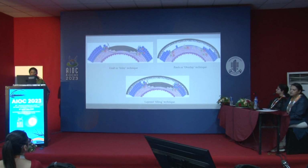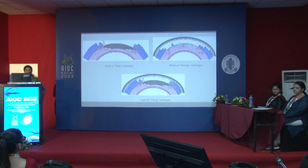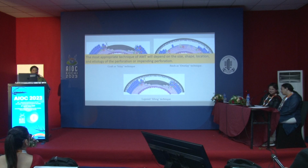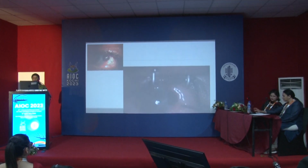One is the graft or inlay technique. It is used where tissue loss is present because it actually replaces the volume loss. The second one is the patch or overlay technique, where the epithelial lining is downwards and it acts as a biological contact lens. The third one is the layered or filling technique, where both overlay and inlay are used. It all depends upon the size of the perforation or impending perforation.